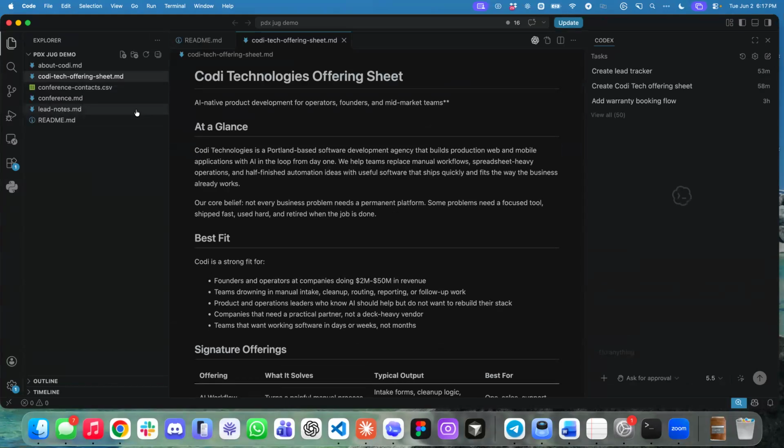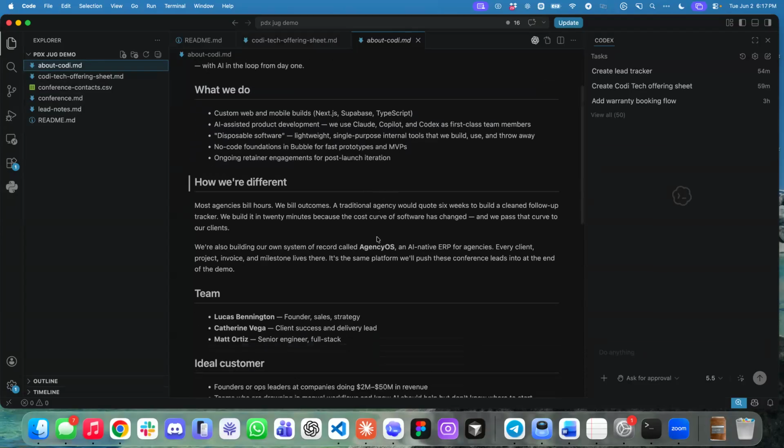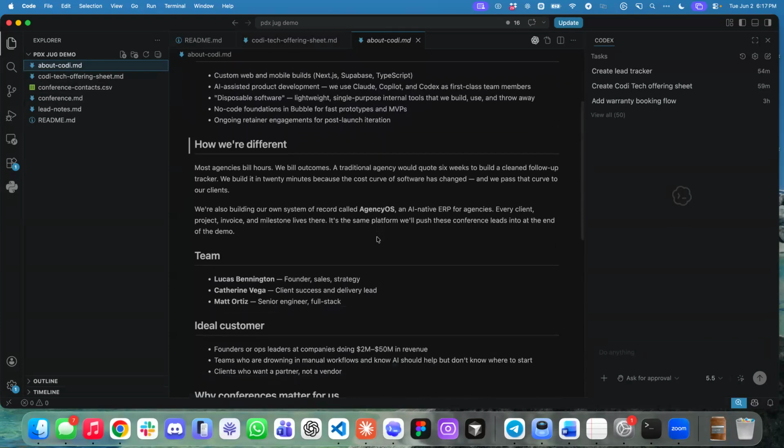Okay, so this is my sample repository. All this information is totally fake. But you see here, it's just a really simple folder. I have a couple markdown files. So imagine me, right? We're a small software development agency. That part is real, and we are based in Portland, Oregon. So this first line is pretty much real, but everything else is made up for the purpose of the demo. So in this fictitious example, we build custom software for people.